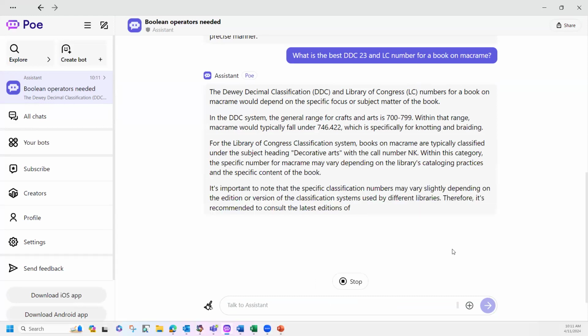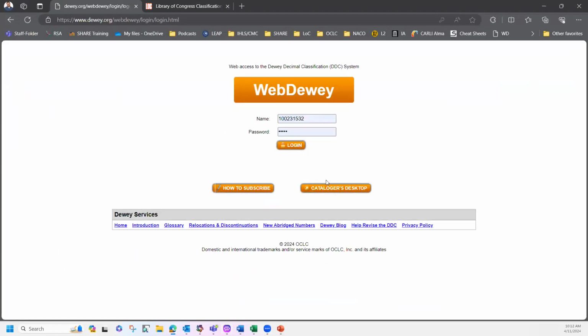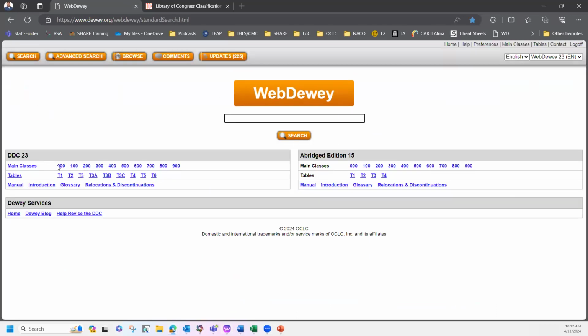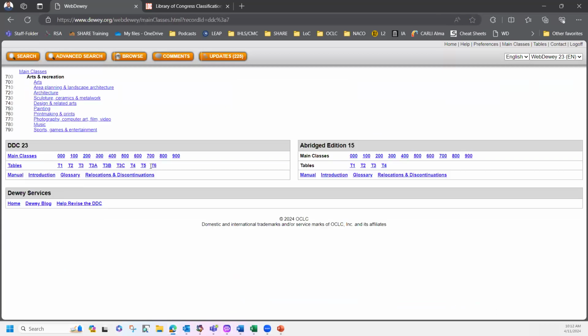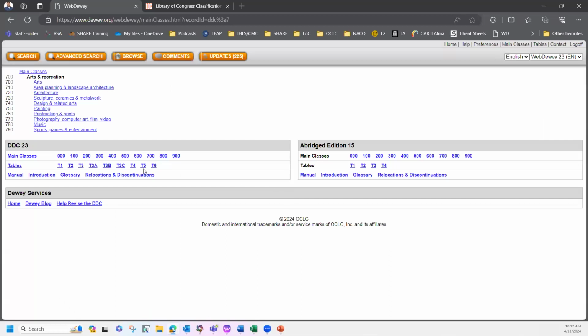So it tells us it's going to put it in 746.422. So I'm going to switch over. I'm sorry if this switches quickly. So now let's log in and see how well it did. Oops, sorry, flipping around and I missed the one I needed. There we go. So it told us 740.